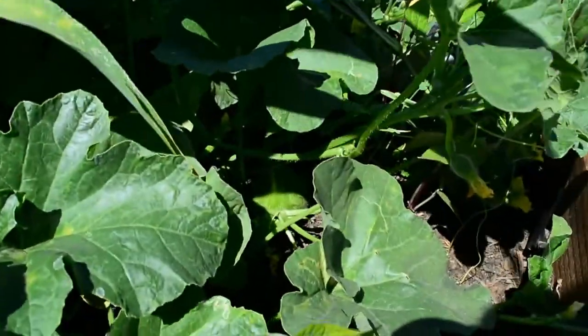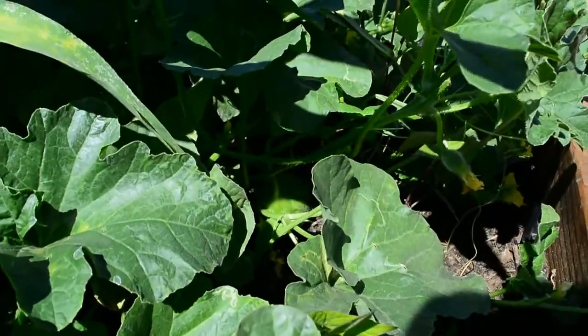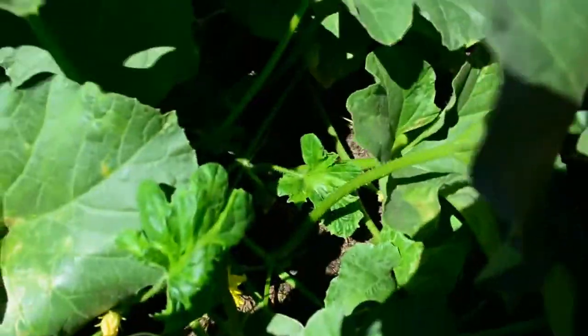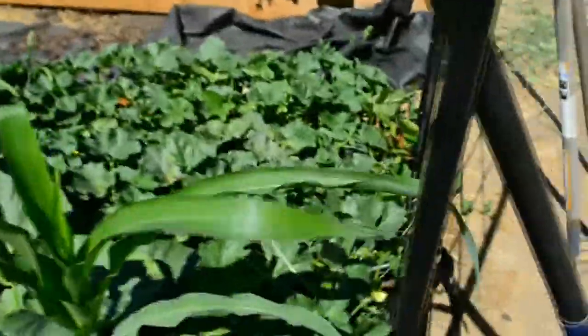Yeah, you could see a melon in there. No clue what these are. It's not watermelon, I know that. There's a little tiny one in there, but just look at it. Corn's doing great. Still haven't cleaned up out here. Still pretty hot, so I'm only going to be out here a couple minutes.